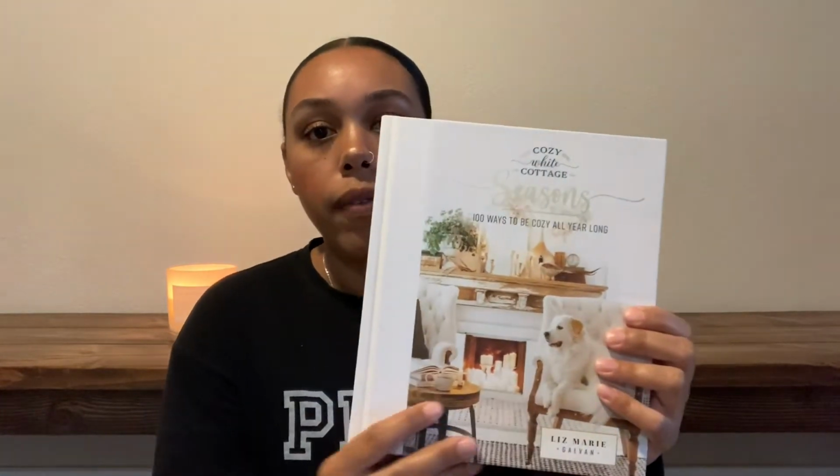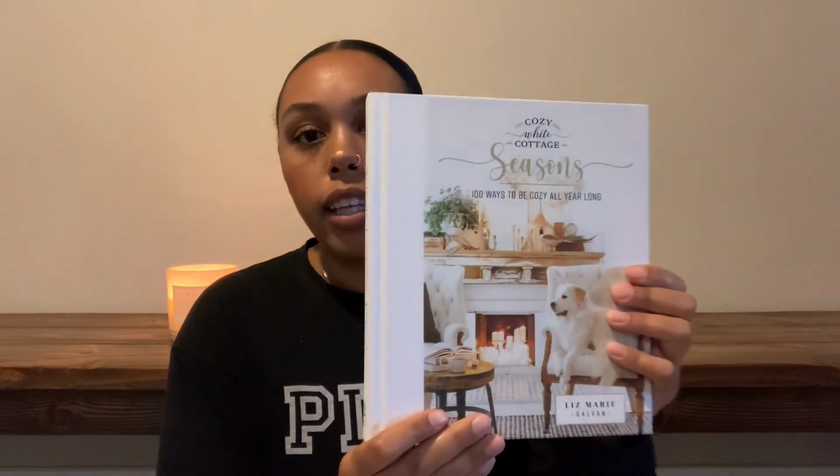So the first book that I picked up is Cozy White Cottage in Seasons. Now Liz Marie came out with this book, I believe last year, and I'm just now getting my hands on it, but I love the way this book looks. I love how neutral it is. And like I said, the binding is my style, neutral. It can go with pretty much anything. And yeah, it's just really pretty. I'm really excited to flip through this book.